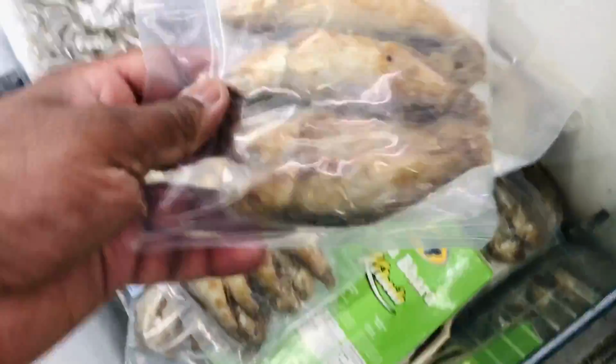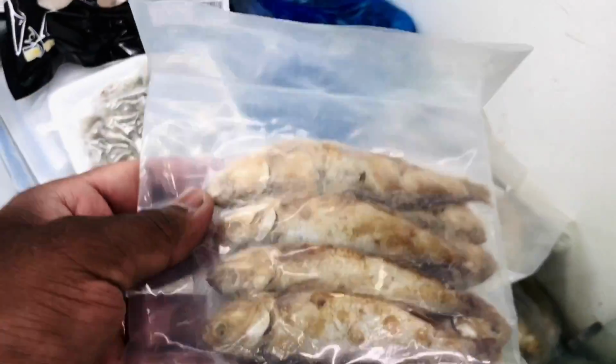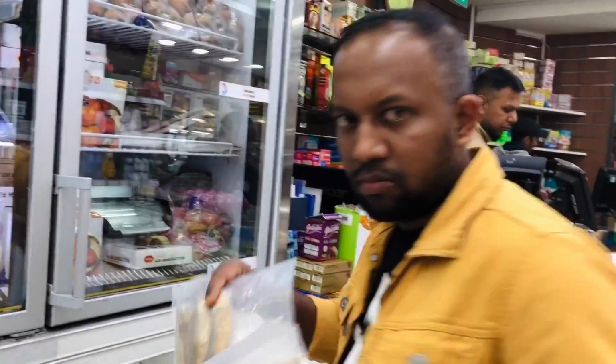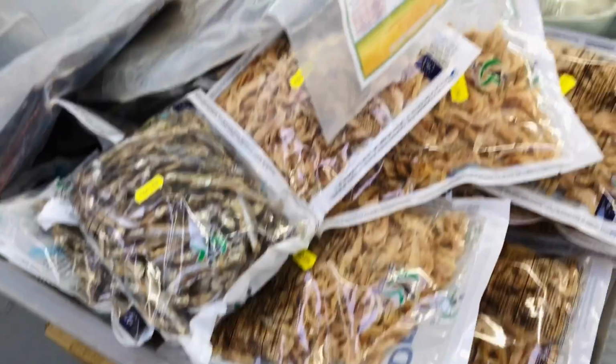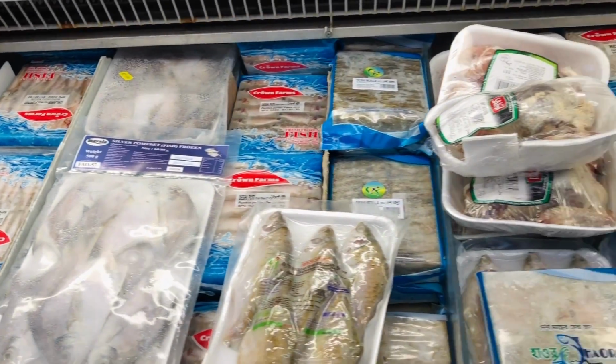So I have found dry fish, one of my favorite food, dry fish chutney. So this normally we don't get in other place, only in this place it's available. So I need to take Shidol, some. Shidol. And they can see other kinds of dry fish is available.